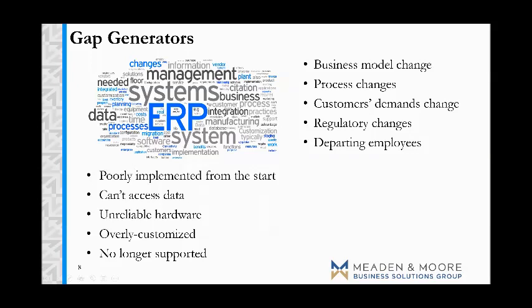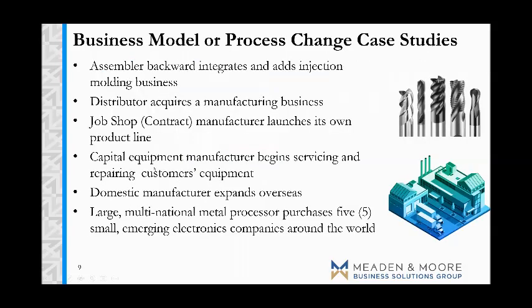The other five here tend to be more easily solved and less common, and not things that we tend to get a lot of involvement in, other than when companies get to a point where they say, hey, we are so overly customized, or our vendor went out of business or got acquired and the software is no longer supported. We've got to move along. And in that case, there's not a lot of options for us to recommend other than moving to a new system.